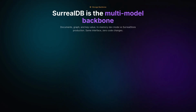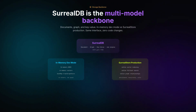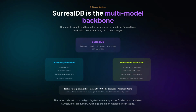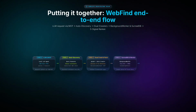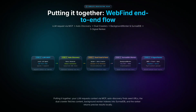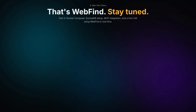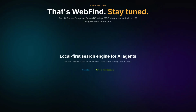SurrealDB is the single source of truth for the entire architecture. It stores document nodes, full text search indexes, HNSW vectors, link graphs, audit logs, and background crawl jobs in a single unified multi-model engine. Putting it together, your LLM requests context via MCP, auto-discovery finds seed candidate URLs, the dual engine crawler fetches content, the background worker indexes into SurrealDB, and the 5-signal ranker returns precise results locally. That is WebFind, a local first, SurrealDB backed search engine built for AI agents.